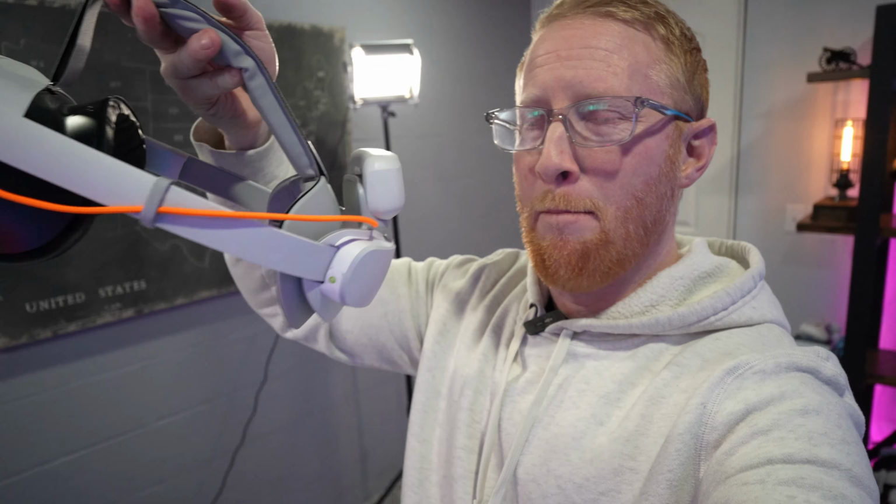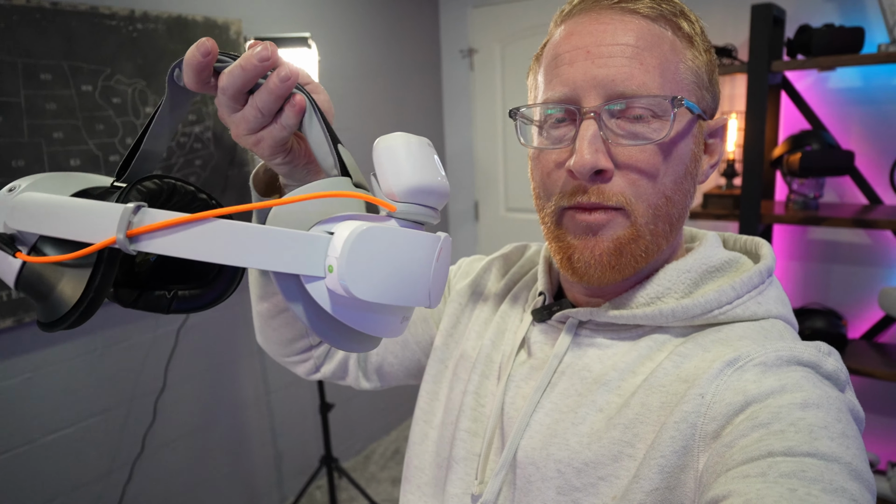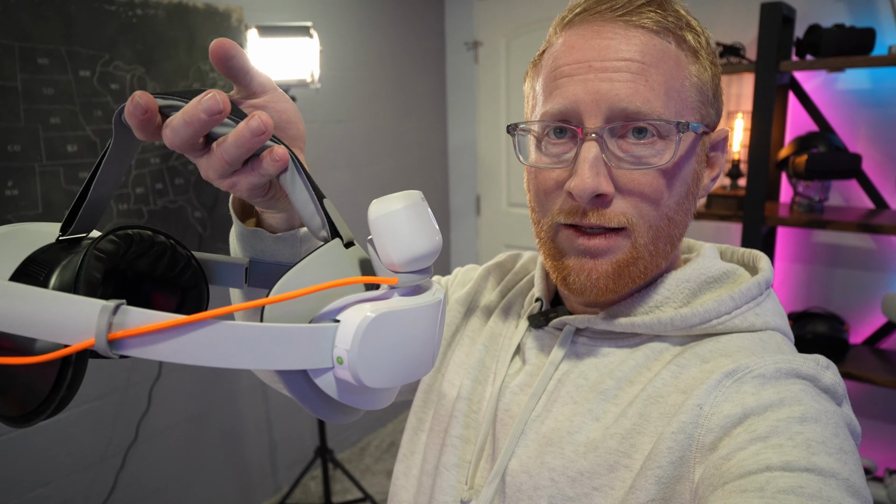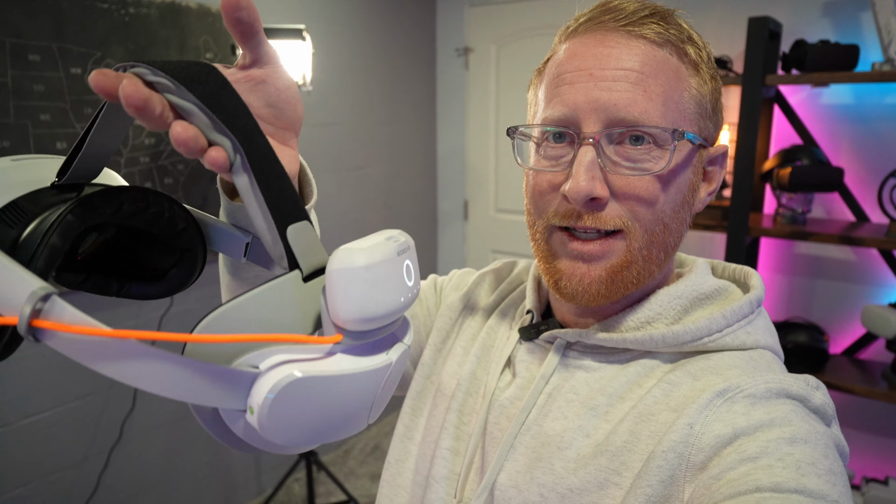With the Pico 4, however, this headset is actually very well balanced from the factory. So the way you get it is very comfortable and very balanced. Actually adding this battery pack on the back of this throws that off some. It actually makes the headset a little bit more back heavy. So instead of it being front heavy like the Oculus Quest 2 or balanced like the factory Pico 4, this actually makes it tilt to the back.